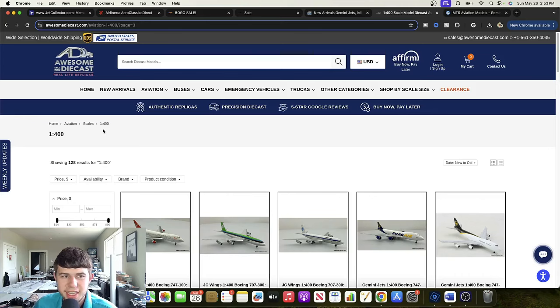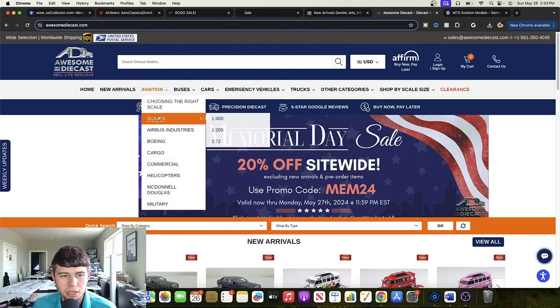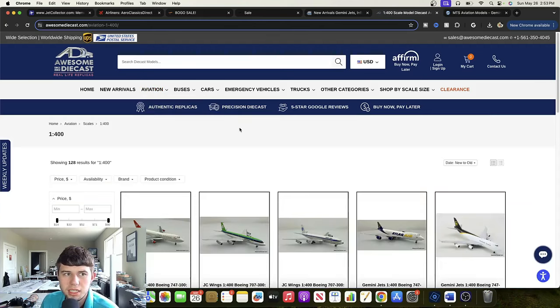And then here was a website that we haven't looked at in a while. It's Awesome Diecast. They actually have a really good deal going here. Let me go back to their front page. 20% off store wide. You can use the promo code MEM24. So really awesome to see that. That does also include pre-orders. So if you're interested in any pre-orders, this might be a really good opportunity for you to save some significant money.